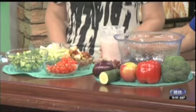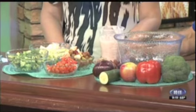And this is my sister-in-law's. It's a red vinaigrette recipe with a red onion, canola oil, sugar, and red wine vinegar all pureed together. That's my sister-in-law's recipe. So she's a good cook, so I trust hers. Can't go wrong with that.